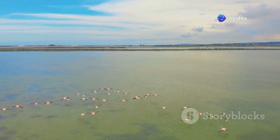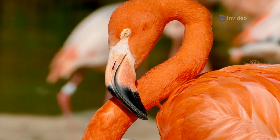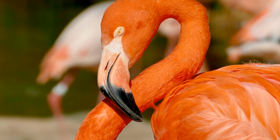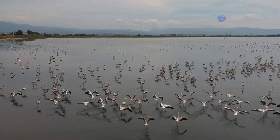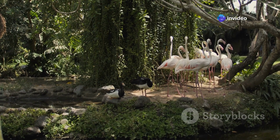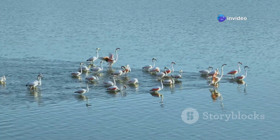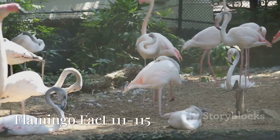Flamingos can stay airborne for up to 600 kilometers or 373 miles without resting. Their unique pink hue varies between species and location. Some flamingos live at altitudes of over 4,000 meters, which is about 13,000 feet. They produce different sounds for warnings, greetings, and mating. And flamingos can remember specific individuals in their flock.